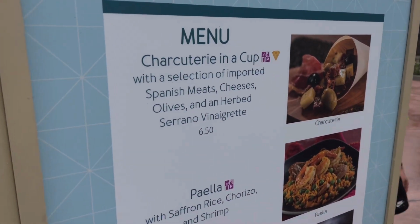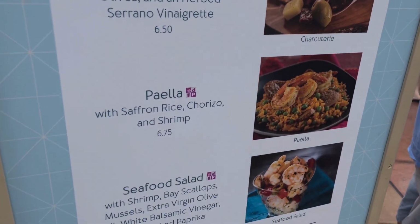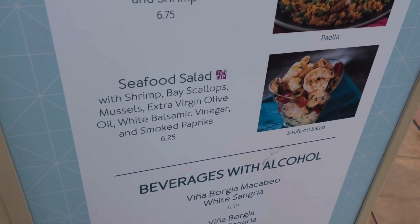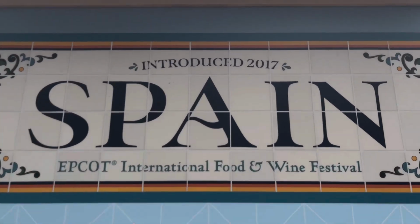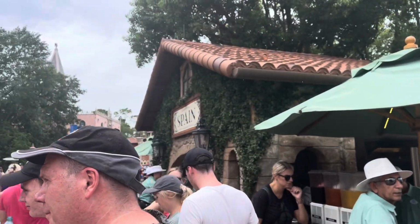They have a charcuterie in a cup. Look at that, pretty interesting. A paella and a seafood salad, look at that. I'll have to pass on that. I do love seafood, but not like that. And this is Spain. It was introduced in 2017. Pretty decent line here too.